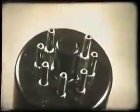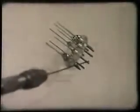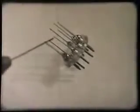The cage assembly is now ready to be welded to a base. This is the part of the valve which will later be plugged into a valve socket. Many types of base are made, but the modern glass base is now the most widely used. It consists of a circular glass pressing through which pass the metal pins which will be used later for the electrical connections.